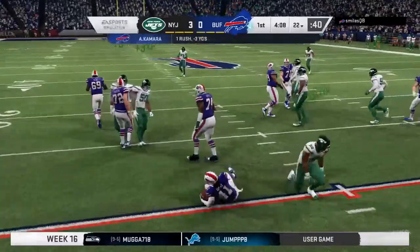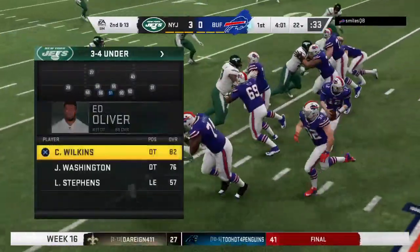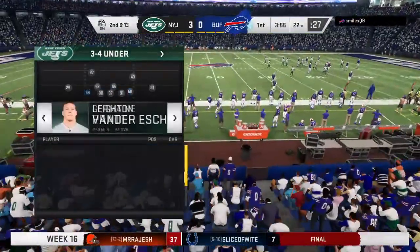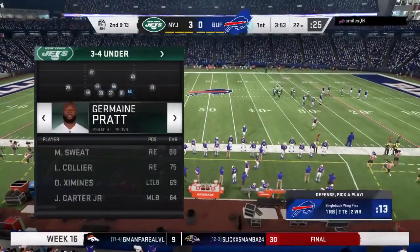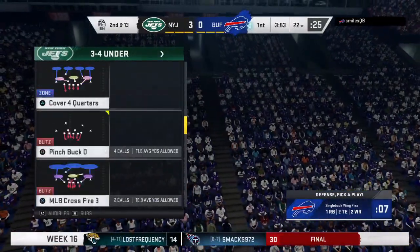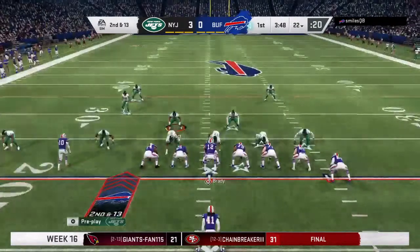A first carry now. This is Alvin Kamara. And he is met in his tracks behind the line of scrimmage. A loss of a full 3 yards, and now it's 2nd down. At the 22-yard line. A 3-yard loss to start the drive. They'll look to make that up and then some on 2nd and 13.